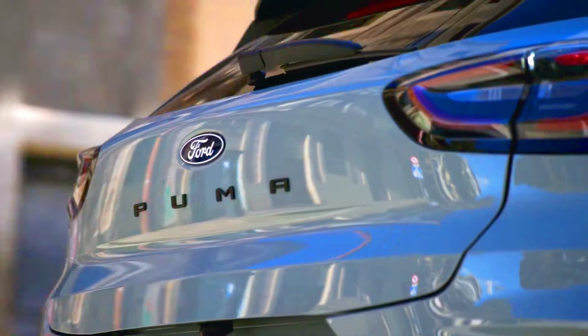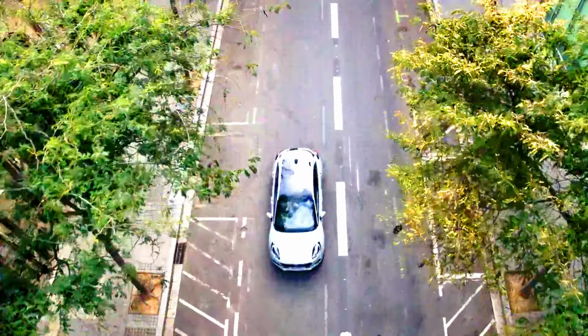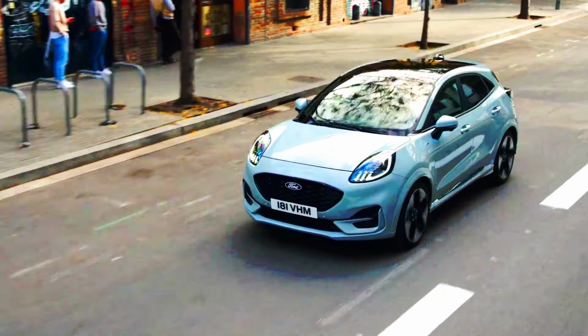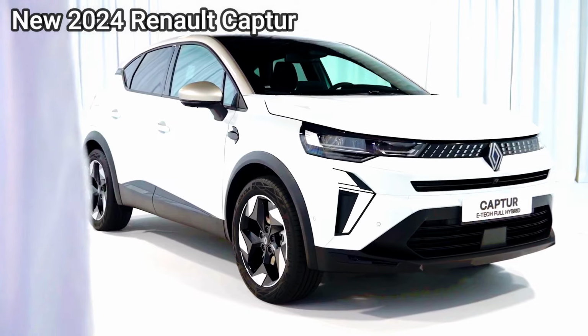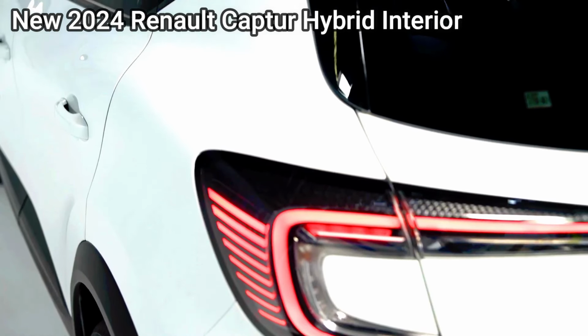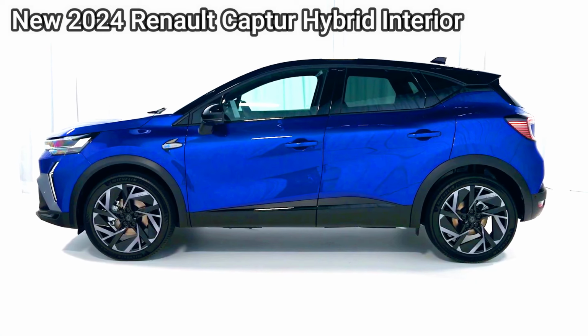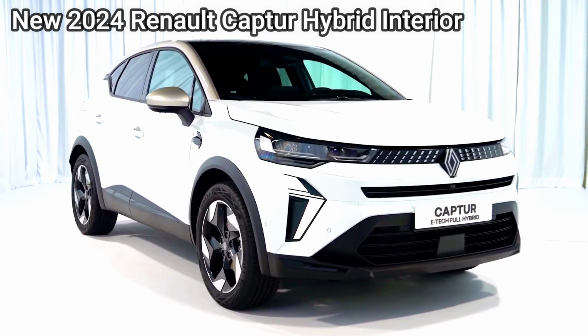Choosing between the Renault Captur E-Tech Hybrid and Ford Puma Hybrid. The Renault Captur E-Tech Hybrid is the more fuel-efficient choice, and it also offers more cargo space. However, the Ford Puma Hybrid is slightly more affordable and has a bit more cargo space behind the rear seats. The Puma also has a slightly larger warranty.